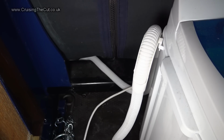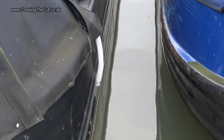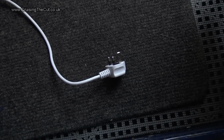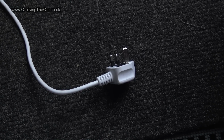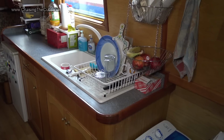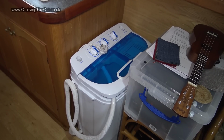The drain pipe I put over the side into the canal, making sure to use environmentally friendly detergents of course, since the ducks will be paddling around in this. The motor is mains driven, but the washer uses very little power because there's no water heating, and it can easily run off a battery bank with an inverter, hence why it's a handy little device for narrowboats or even motorhomes.